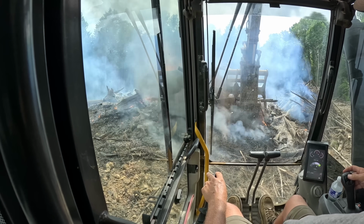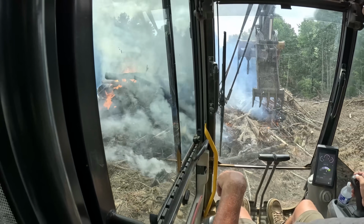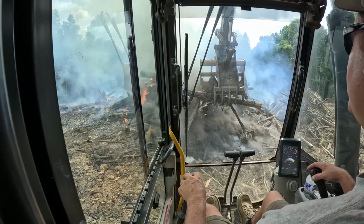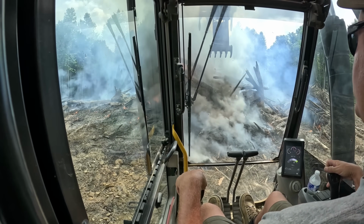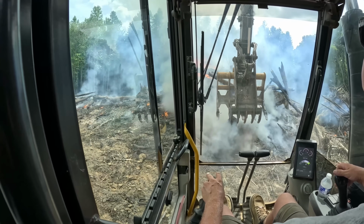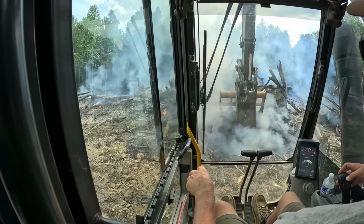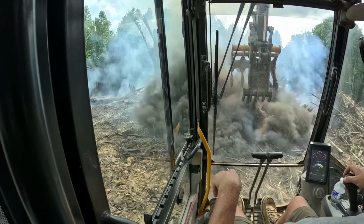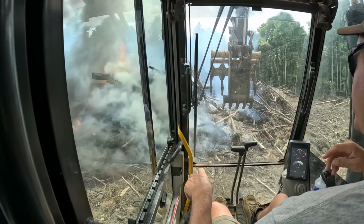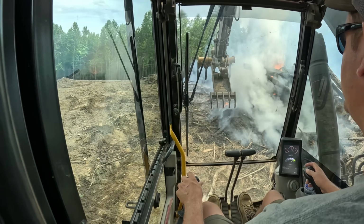Stuff sitting here so long, it's had plenty of time to dry out, and being mostly poplar, the light wood anyways, it'll burn up really well and quickly. That's exactly what I wanted. Gonna run through here and rake around, grab any of the big stuff, chunk it in there.